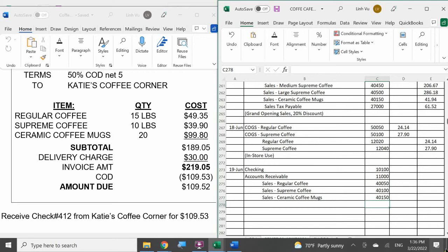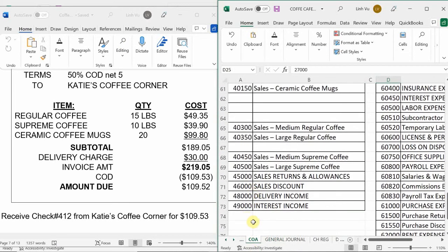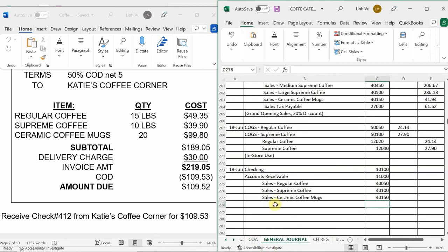Cost of goods, not yet. We need to sell our stuff first before we can take it out of our inventory. There's no discount here. Delivery charges. So let's take a look at our chart of accounts. Is there anything related to delivery charges? The delivery income, 48,000. Okay. Good.